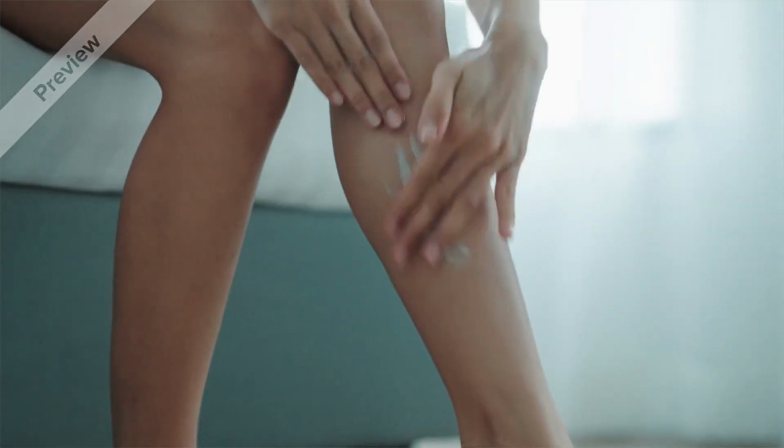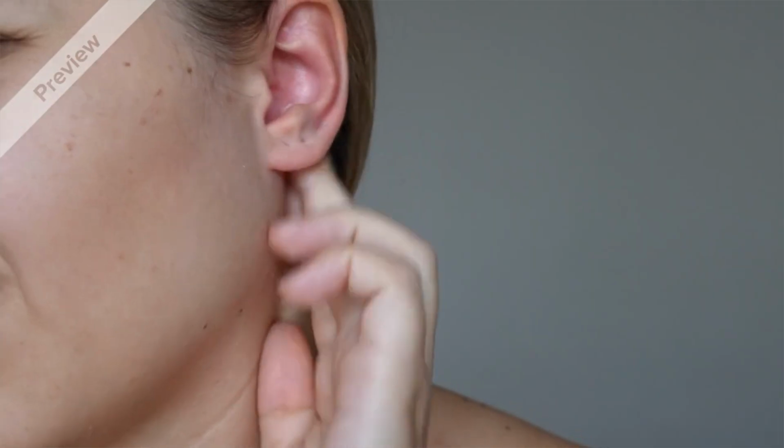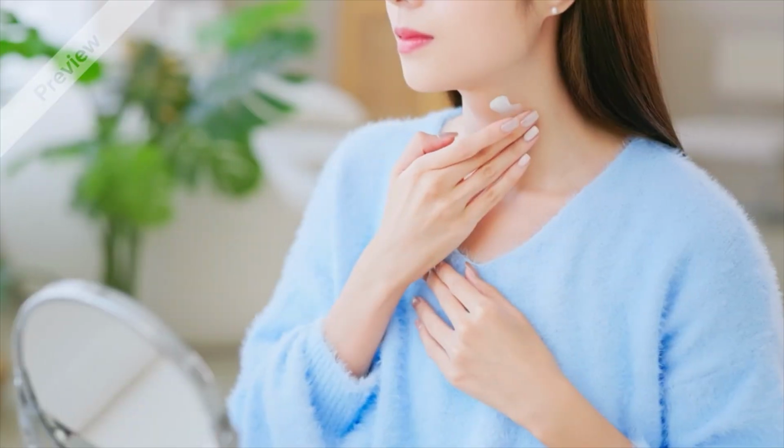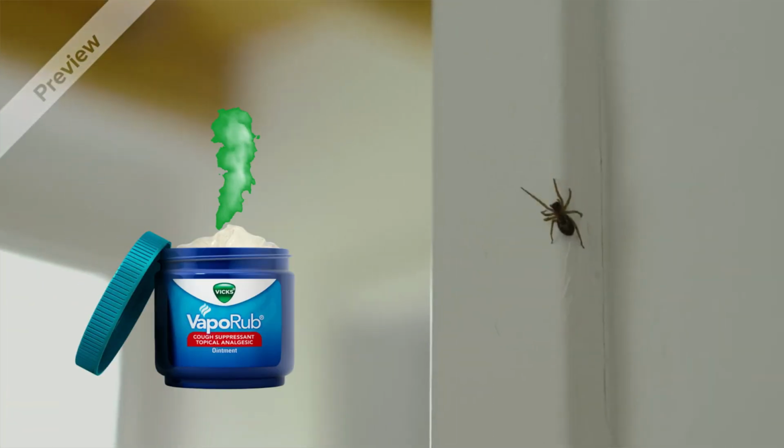Apply small dabs topically on your ankles, neck, knees, inner elbows, and behind the ears. Rub gently on the area. Please note that you don't have to apply it all over. The strong odor will repel spiders and keep them away.